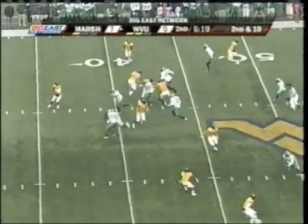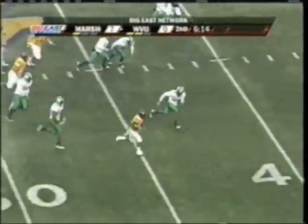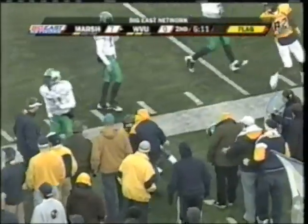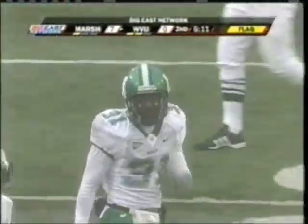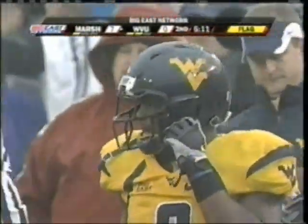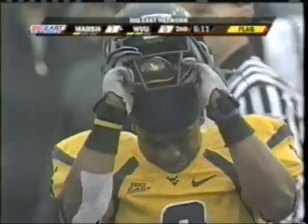2nd down and 10. Smith under some pressure gets it to Sanders. Jock Sanders at the 50, the 45. Flag comes in as he gets inside the 30-yard line. Part of this may be coming back. McClellan finally made the tackle. But that's what both Sanders and Devine can do for you.